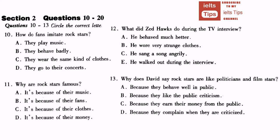So why shouldn't the public criticise them? I'm not saying that famous people should always behave well. What I am saying is that they shouldn't complain when they are criticised. If they do, they will lose their fans. I'm not a fan of Zed Hawkes anymore.